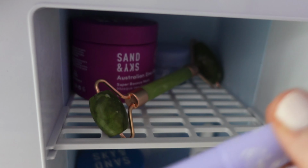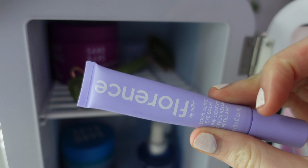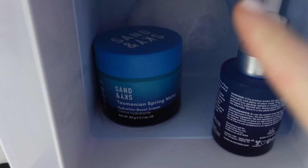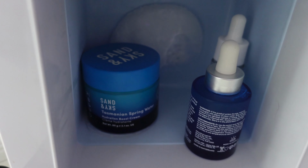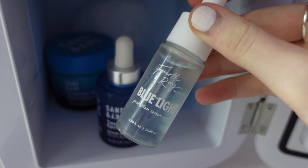And then the Florence by Mills eye cream, which is so nice when you put it on your eyes after it's been in the skincare fridge. It's so cold and so refreshing. And then down here we have the Sand & Sky Tasmanian Spring Water Moisturiser, which I'm obsessed with, it's so good. And then we have the Sand & Sky Serum. And then we have the Forfray Blue Light Serum.